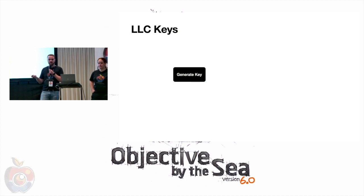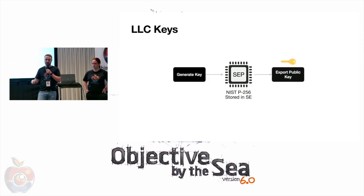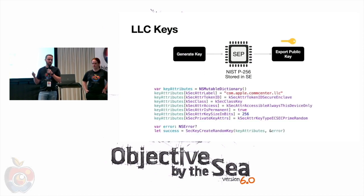When you generate these keys, they are not generated just on your phone, they are only generated in your secure enclave processor. That also ensures it's always NIST P-256 elliptic curve keys, and they are also only stored in your secure enclave, so these keys can never leave your device. But you can export a public key. If you want to reproduce how these keys are made, you can use this little Swift script I made here, which is exactly the code that Apple executes to create such a key.